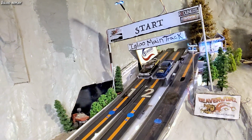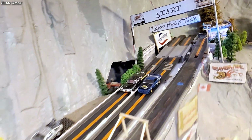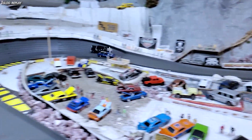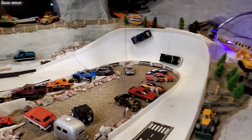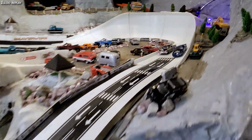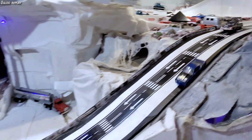Just didn't have the speed up there after tangling with that big Mercury Turnpike cruiser coming down through the first corner. Checking out the Igloo replay there. Both even coming down the first stretch into the corner. You can see Dman is trying to push his way up into that Turnpike cruiser, and he's not even budging him with that IROC. Couldn't tell if he got a little bit on the tail and maybe PIT maneuvered him a little bit, but either way, that Turnpike went around and Dman gets the win over top of the line.